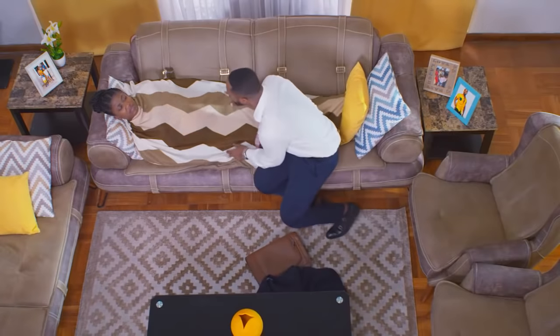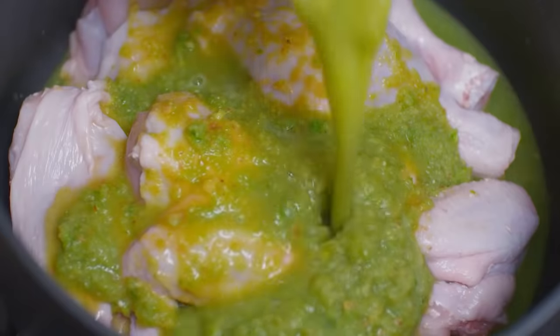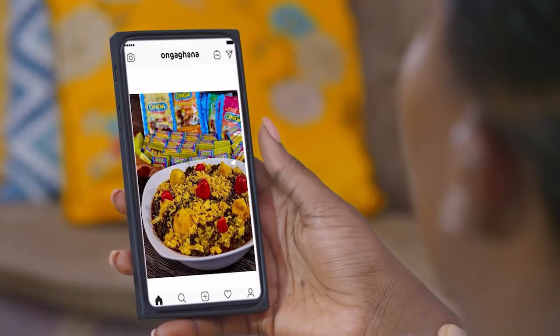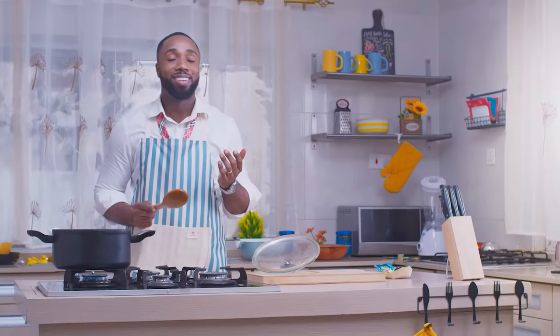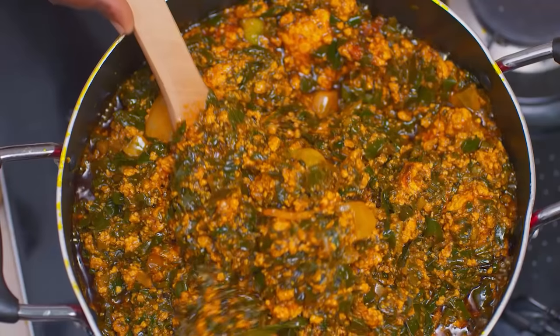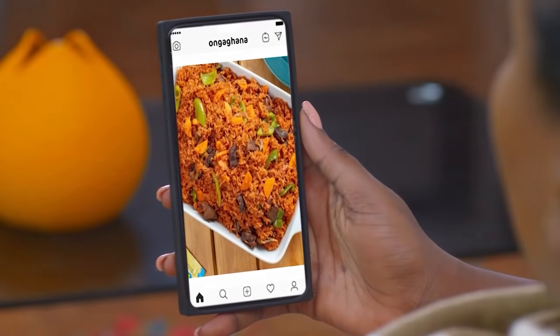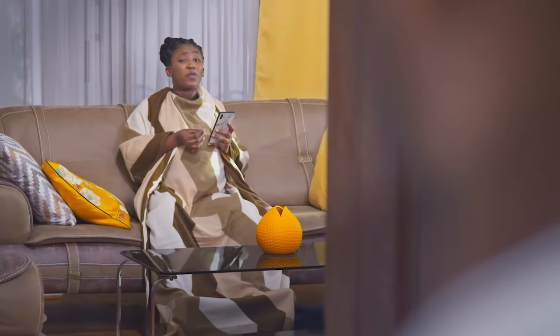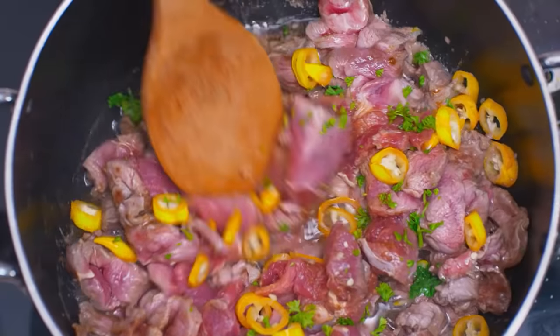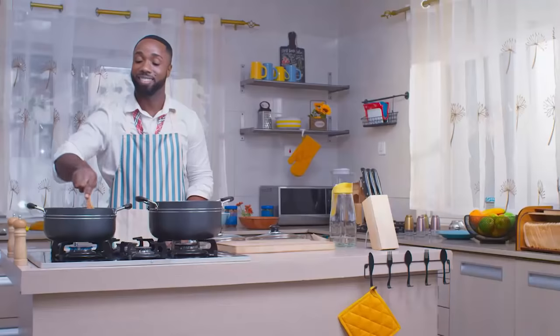Honey, I want chicken light soup, hot and spicy. Honey, now the baby wants tonton breast stew. Honey, the baby wants some small beef jollof and the kids. Food is ready!